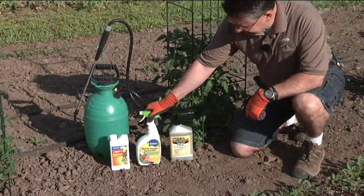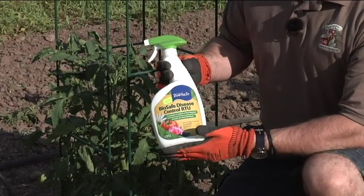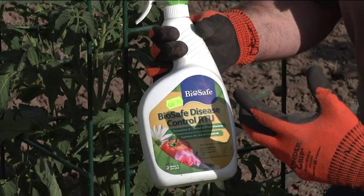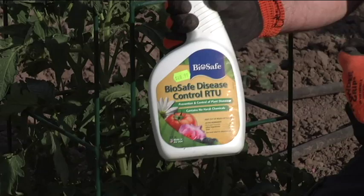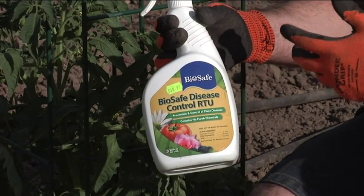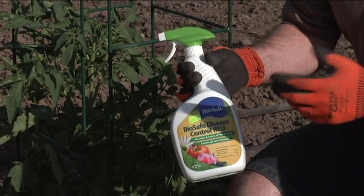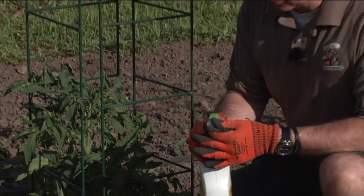One of my favorites, this is an all-natural fungicide, and it's actually made from hydrogen peroxide and peroxyacetic acid, and the combination is very, very effective on all kinds of diseases and extremely safe to use. You can even use it around ponds because it won't bother fish at all, like most of the other pesticides, whether they're organic or synthetic. They're all very harsh on fish, and so you've got to be real careful around ponds. But with this one, it's ready to use.